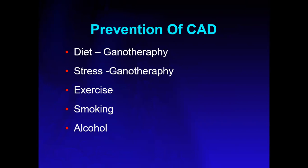How to prevent coronary artery disease? A proper diet is very good. Okay, proper food, proper diet. In this manner, Ganotherapy plays a big role. Stress should be taken care of. Ganotherapy plays a good role in stress balancing. Exercise: every day walking 30 minutes, clapping, tapping your body. Clapping, tapping, walking. Okay, this will give you very good exercise, a heart-related exercise. Okay, avoid smoking, avoid alcohol.